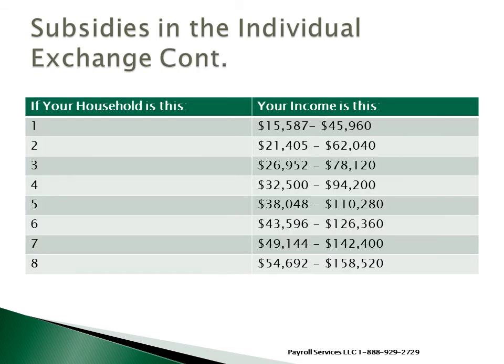Inside the subsidies here, this is found by going to the Kaiser Foundation, and you can actually plug in some of your income levels and find out where you fall based off the number of people you have. On the left is the size of your household, on the right is the size of your income. So essentially, if we take a look at a family of 4, they could make up to $94,000 and they're going to get subsidized with their health insurance. As you go higher, if you have a family of 5, you can make up to $110,000.